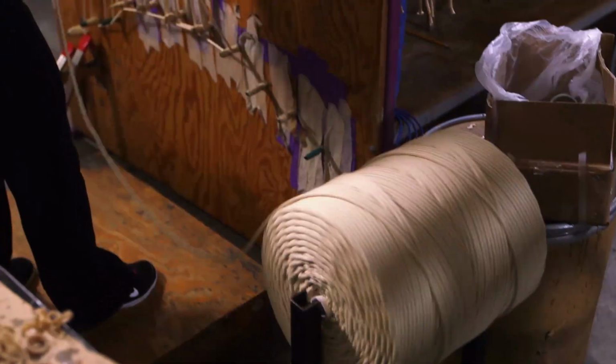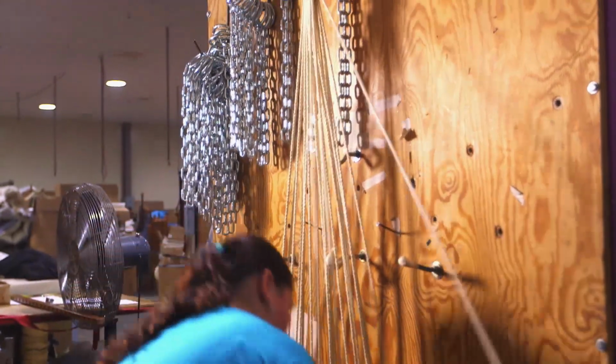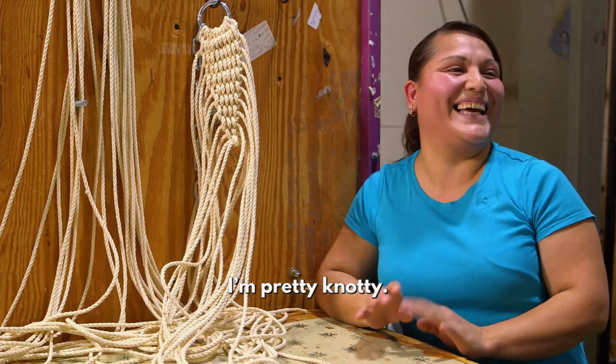Next, it's on to the hammock assembly. This is where all the different parts come together to make up the hammock, and Layla is definitely up for the job. I'm pretty naughty.